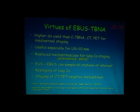Let's see the virtues of EBUS TBNA. What are they? EBUS TBNA has a higher diagnostic yield than conventional TBNA, CT, and PET for mediastinal staging. It is useful especially for lymph nodes that are less than 10 millimeters. It has replaced mediastinoscopy for lung cancer staging, but this depends on the prevalence of the disease, the size of the lymph node or the mass, and also on the performance or the skills of the performer. Endoscopic ultrasound plus EBUS can sample all stations of interest regarding staging. It can also restage lung cancer, and it is also useful in staging of a CT or PET negative mediastinum.